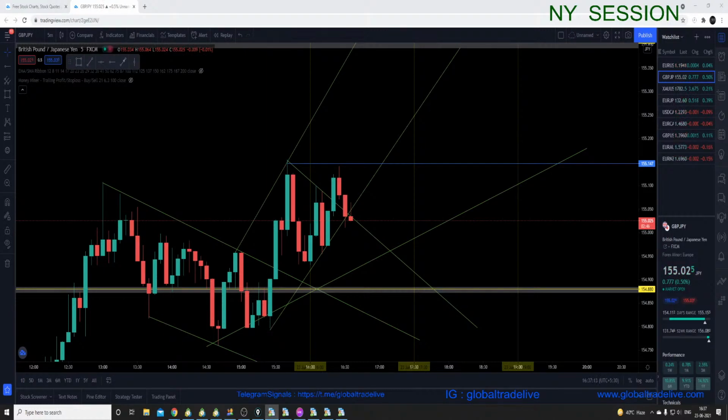Alright, so it's coming down again. Two minutes left here for this candle to close. Now the chances of going up have really increased here, because once the candle starts to break the 155.147 area, the candles will be moving up with volume.